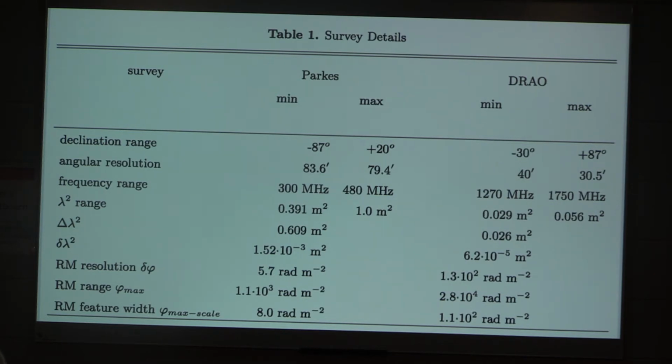And just to answer your question in a word, at the high frequencies, although you have a better resolution on the sky, you have much worse resolution in what we call rotation measure. I'll talk a little bit about rotation measure, but that in the end is the whole game: to resolve in rotation measure the polarized emission that's coming to us from the galaxy. Let me work along that theme as I go along, but that's the fundamental question.